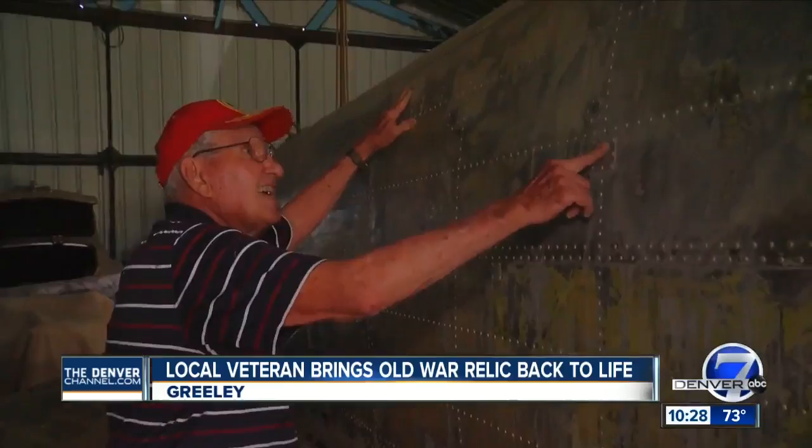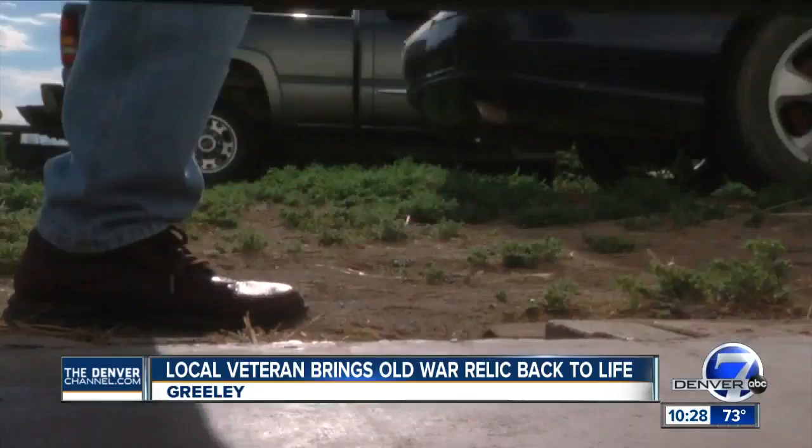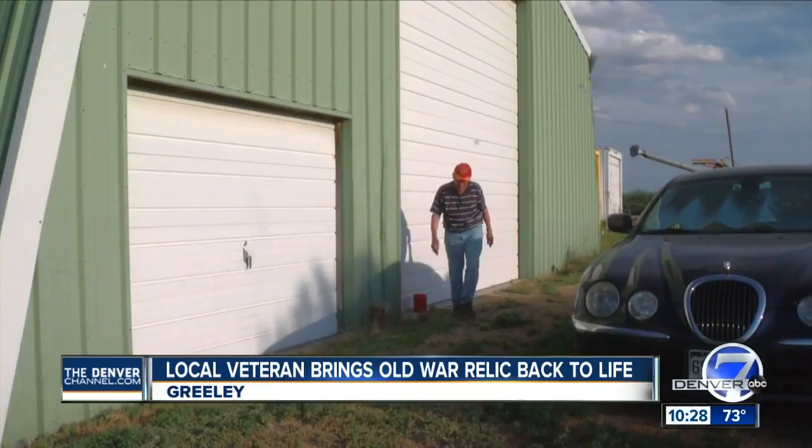3, 4, 5, 6, 7. I've never seen a helicopter with that many bullet holes in it. Well, have we got enough? That's enough history for one day. A wonderful story. The Smithsonian says they'll take Fritzler's helicopter regardless of how far he gets on that restoration.